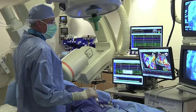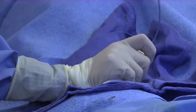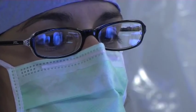I'm George Van Heer. I am the Director of Pediatric Cardiology here at St. Louis Children's Hospital and Washington University School of Medicine. And I'm one of the pediatric electrophysiologists. My name is Jennifer Silva. I am the Director of Electrophysiology at St. Louis Children's Hospital. Electrophysiology is the study of the electrical system of the heart.